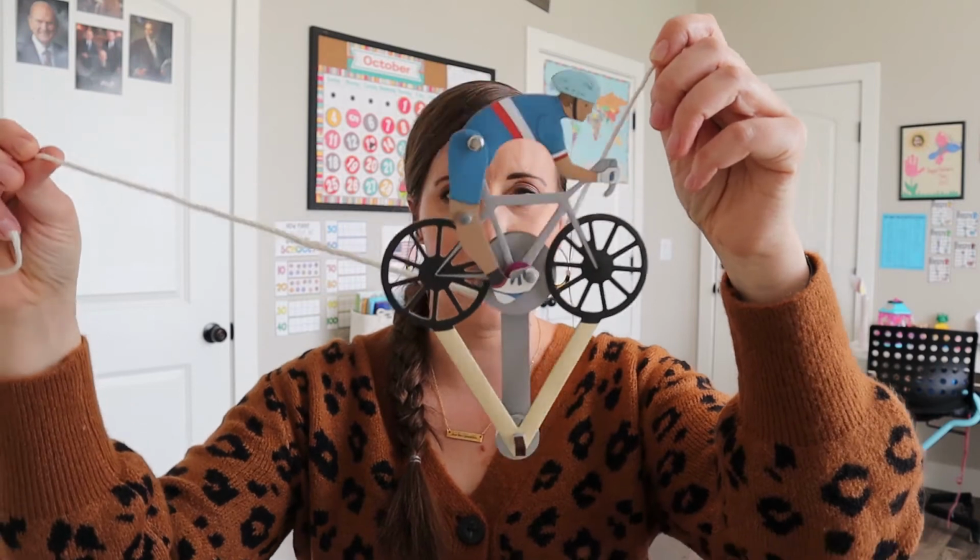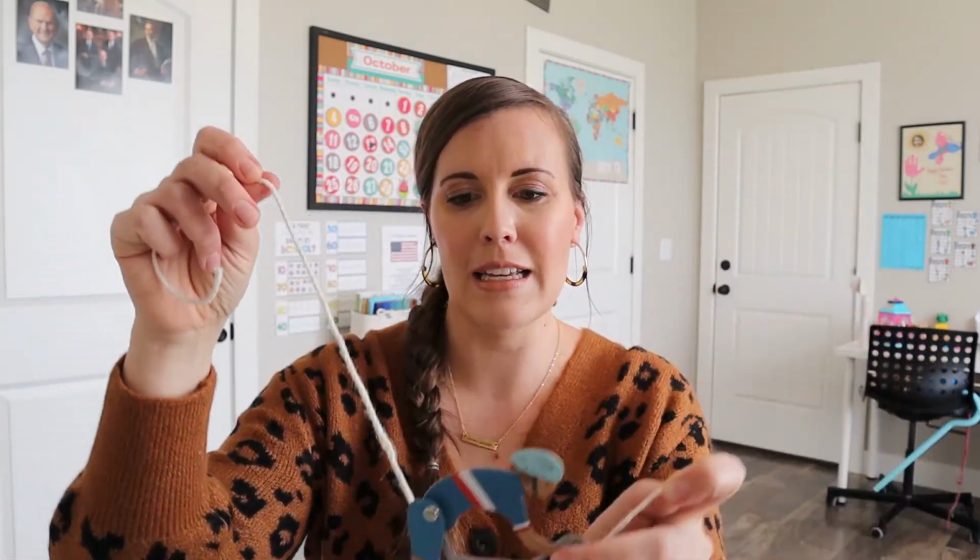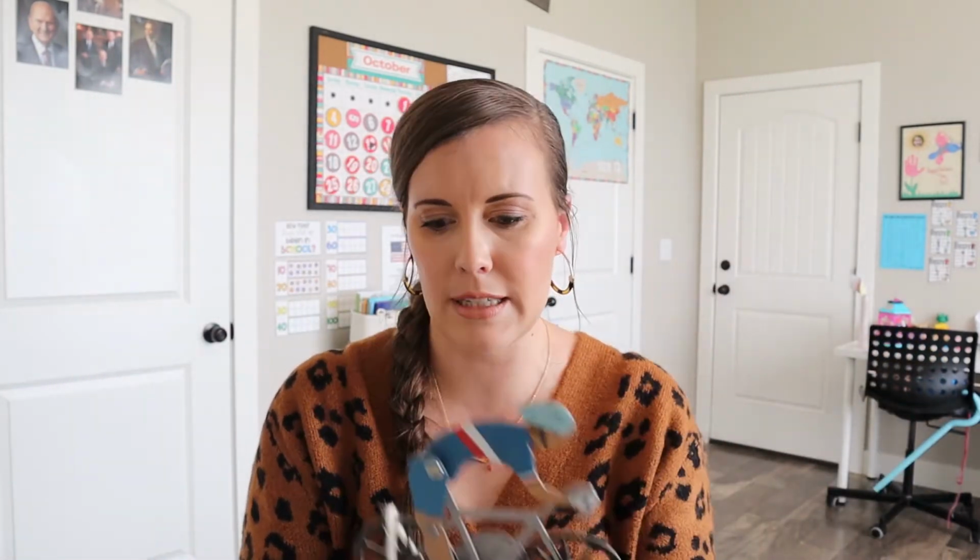And it has little weights on the bottom to help him stay stabilized. So my kids enjoyed putting this together.